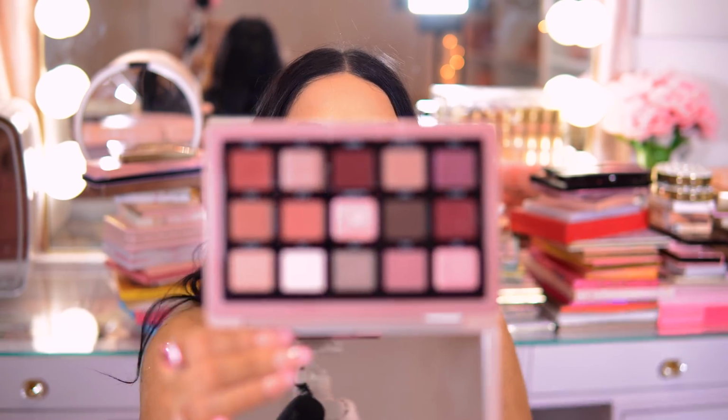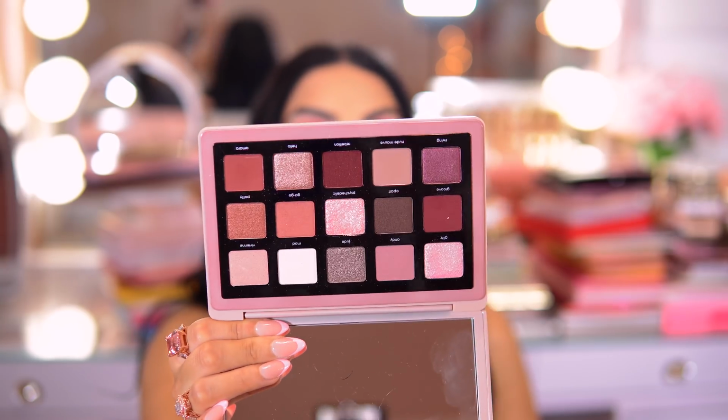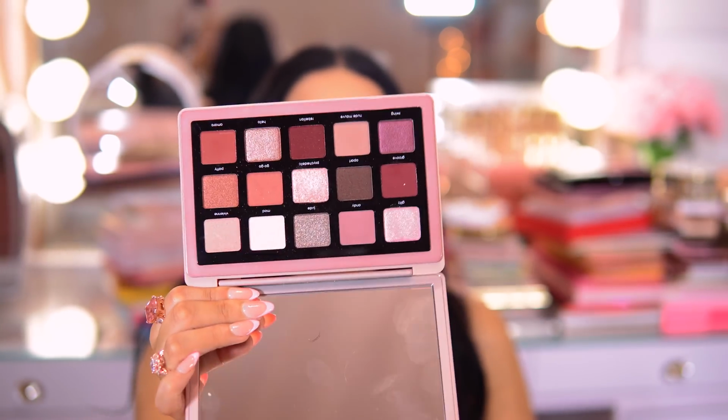This is her newest hyped up palette. This is the Retro palette. Everybody and their mom talks about this palette at this time, and I can see why. This is so beautiful. I reach for this so much.